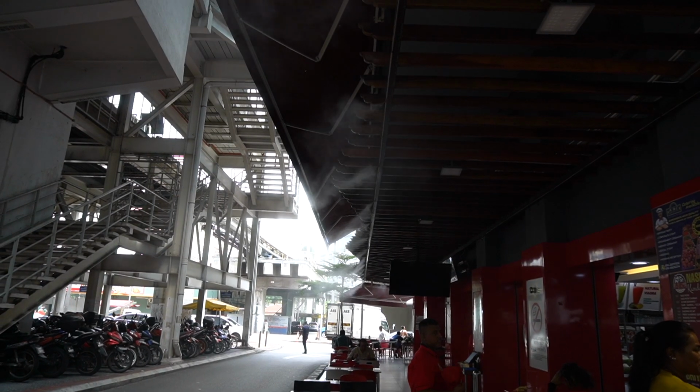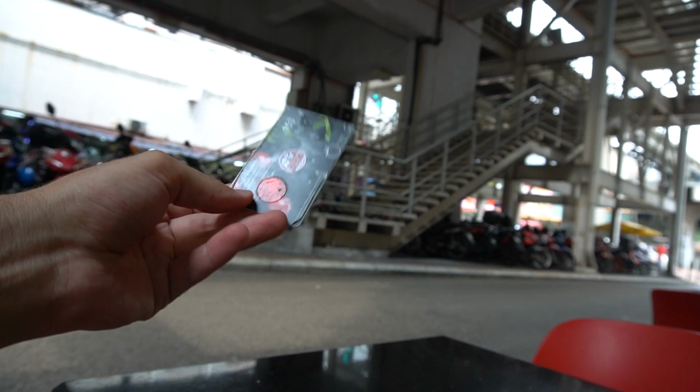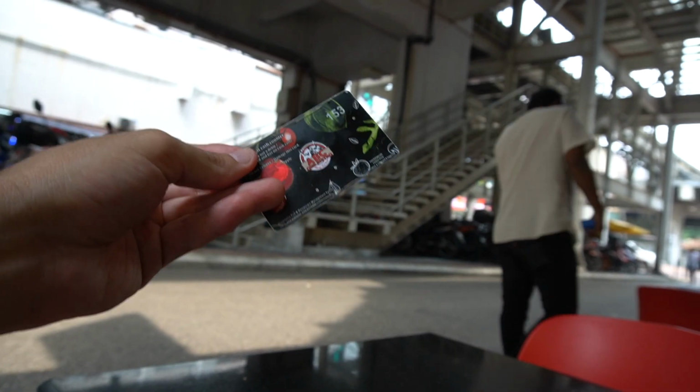So the way this place works is they give you a card here. They put the price of however much you got on here, your drink and your food, and then you go up to the cashier and you pay for it. So let's go.